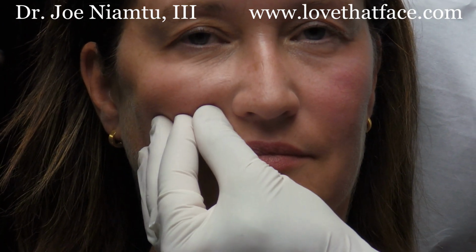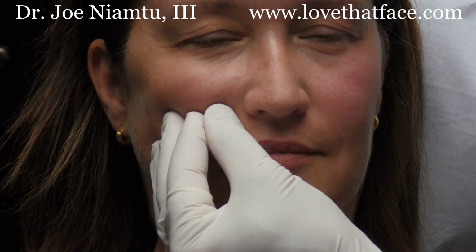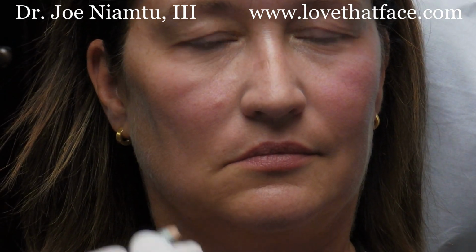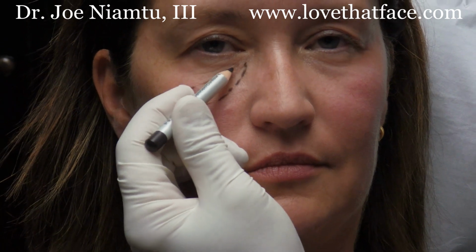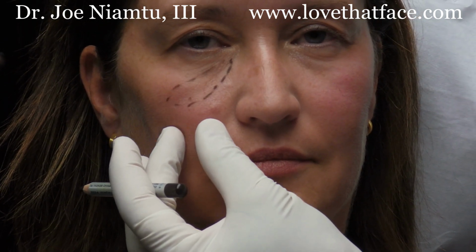Young people have roundness in volume here. Look at your high school picture. That's how your cheeks were. As we age, we start to decrease, and then we become very drawn here. So for rejuvenating this area, what we want to do in this particular patient is just build this back up. And this is the cheek trough region, and we're going to go from there to there.